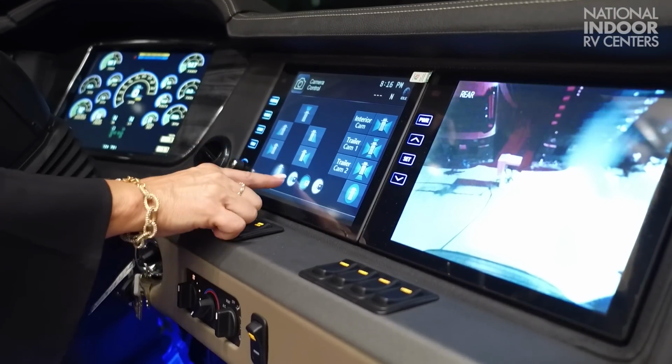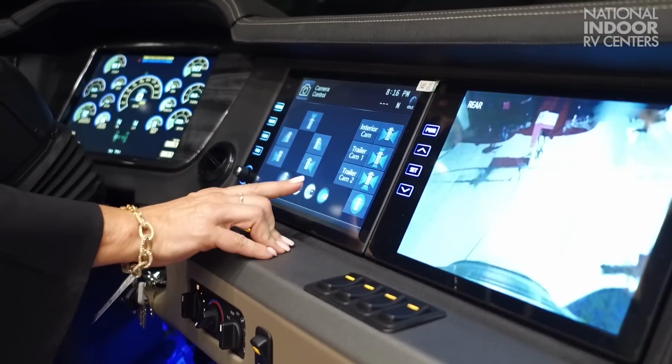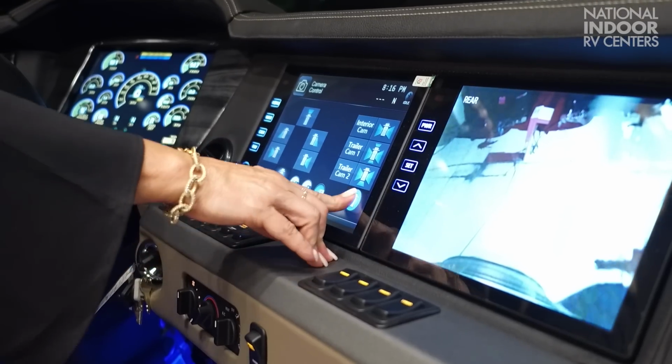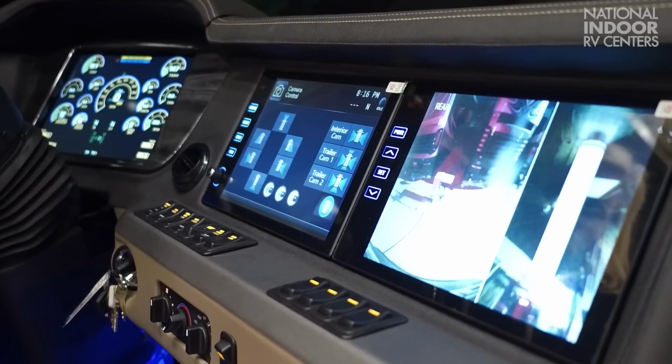The hitch view, you have 3 options. And my favorite view personally is the 360 camera, so I can see what's going on all the way around my coach, bird's eye view.